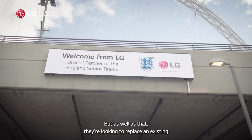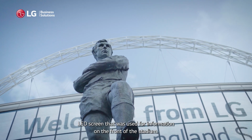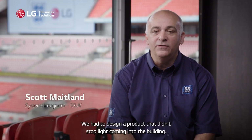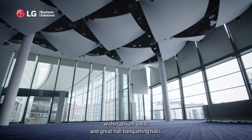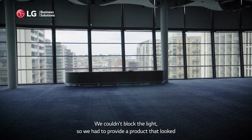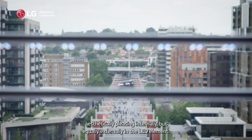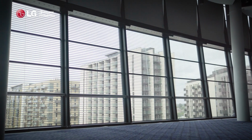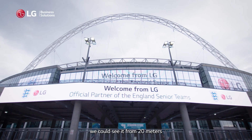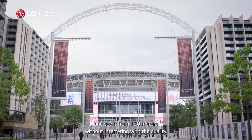But as well as that, they're looking to replace an existing LED screen that was used for information on the front of the stadium. We had to design a product that didn't stop light coming into the building. A lot of people using it during the day within atrium areas and great hall banqueting halls. We couldn't block the light, so we had to provide a product that looked aesthetically pleasing internally, but equally externally in the LED element. We had to design that in such a way where you could see it from 20 metres and see it from 120 metres without interfering with the quality.